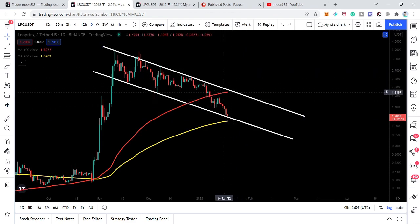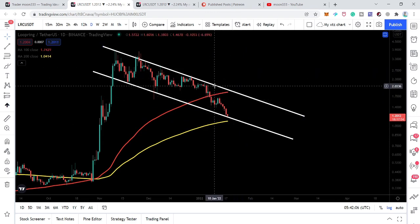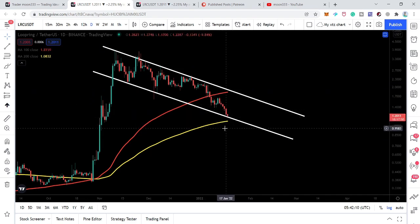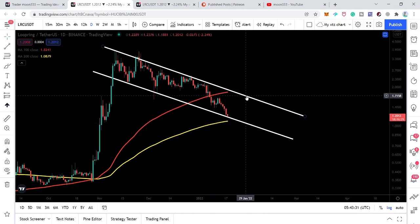We have broken down the daily 100 simple moving average. That is critical, but we have a very strong support of the 200 daily simple moving average, and you can see that it is aggressively moving up to provide the support to the price line. Therefore, there is still a probability for the price reversal from here.